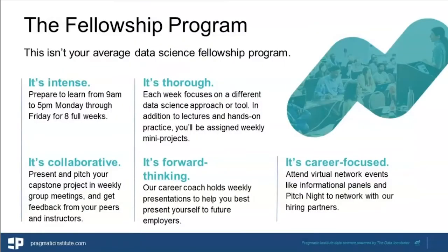So a little bit more about our fellowship program. It's not your average program. It is intense. That is the fast-paced schedule I was speaking to earlier. It is 9 to 5, Monday through Friday for 8 full weeks. It's thorough, so each week focuses on a different data science tool or approach.